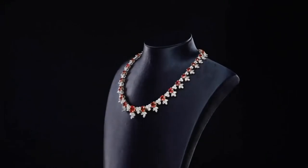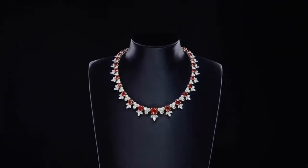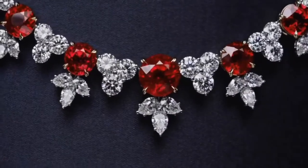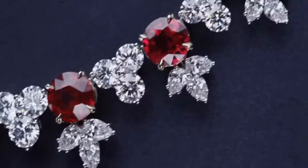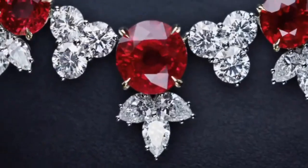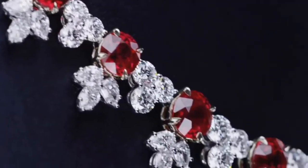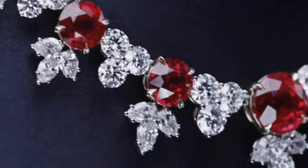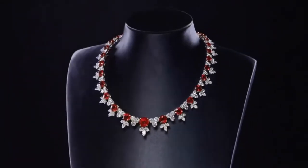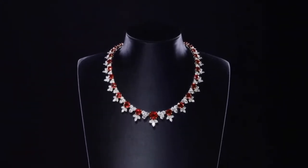Inspired by the Harry Winston archives, this jewel in The Incredibles is a one-of-a-kind expression of the house's iconic style. 36 round Burmese rubies weighing a total of 45.84 carats with 274 marquise, pear-shaped and round brilliant diamonds weighing a total of 84.50 carats, set in platinum.